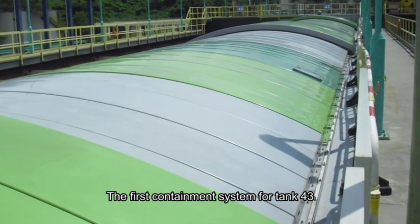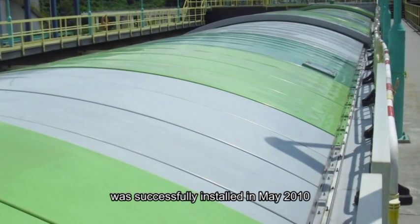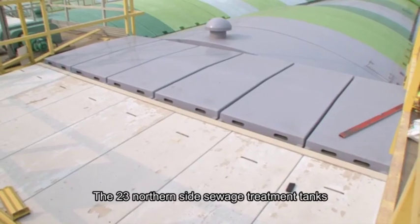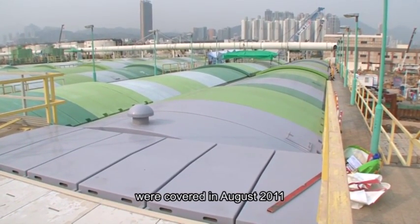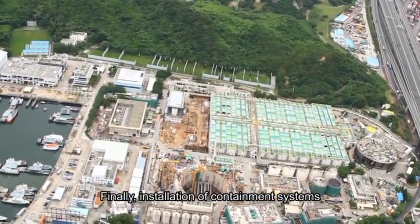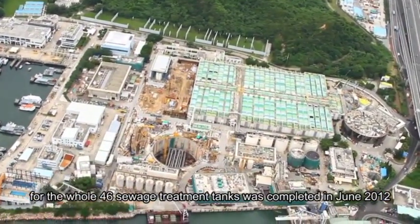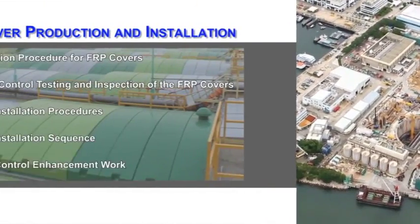Cover installation sequence. The first containment system for tank number 43 was successfully installed in May 2010. The 23 northern side sewage treatment tanks were covered in August 2011. Finally, installation of containment systems for the whole 46 sewage treatment tanks was completed in June 2012.